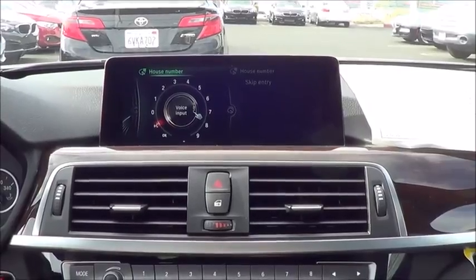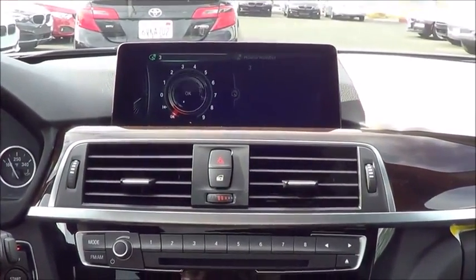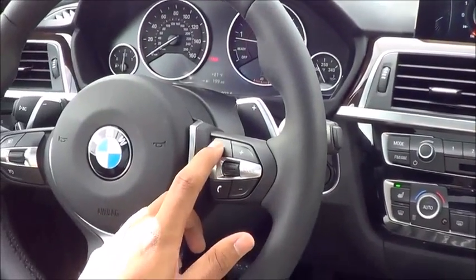And then your house number, and then you can do it by the touchpad here. I'm going to enter in a 3. Or just recognize that. Pretty cool there. Let's go ahead and try it by voice.